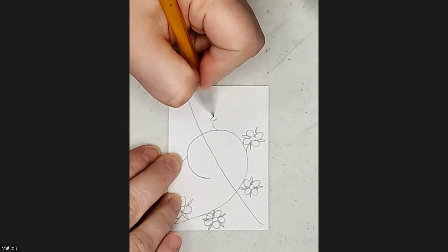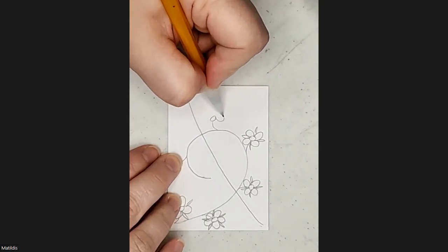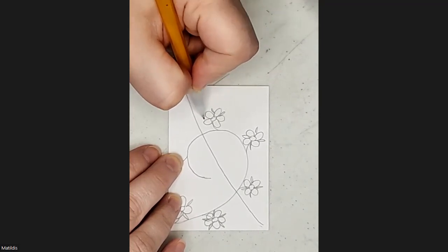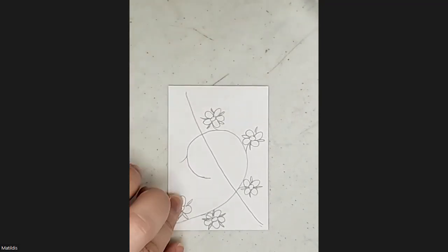So all of the flowers you're doing are the same. On stem A, I am doing flower A. On stem B, I am doing flower B.